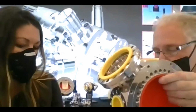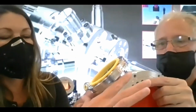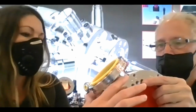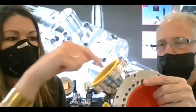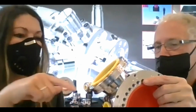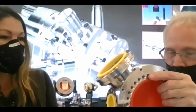Yeah. But then what we did is we looked at a couple other versions, and what we ended up settling on was this version where we got as large of a port that we could actually weld in. And so we've welded on one of the Kimball Physics 4.5 inch flanges, which has the 2.9 inch ID, and welded it into the chamber to get an improvement of 180 liters per second. Wow. So from 28 to 180.